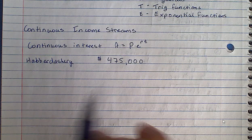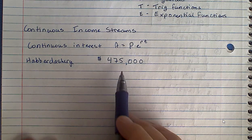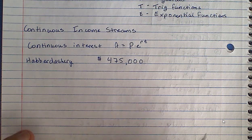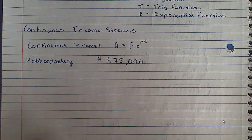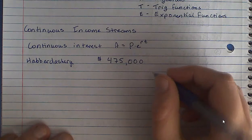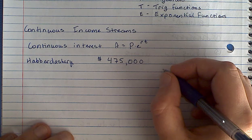Okay. Anyway. So haberdashery, $475,000. Now this haberdashery has a huge price tag associated with it, and you're deciding whether or not you want to buy the haberdashery. So the haberdashery is going to pay out a certain amount of money continuously over a period of time. And then as it's paying out, that amount of money can also be saved, and you can get some return on the investment for the money that it's also paying out to you.